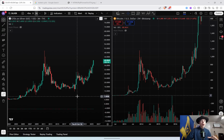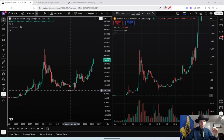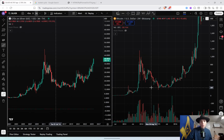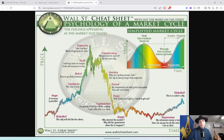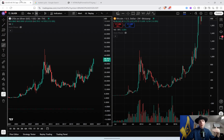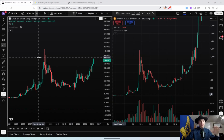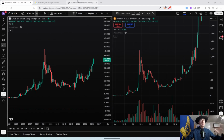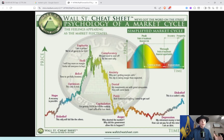And the really cool thing about this is it's not just crypto that does this. As you can see, we have silver over here on the left and Bitcoin over here on the right. Silver looks exactly like Bitcoin back in the day. Why? Because the human emotion never changes. The psychology of the market cycle is repeating itself over and over again. So using this knowledge, we can make money in the crypto markets, in commodities markets like gold or silver, in the stock market, by understanding the emotions and the psychology that occurs in every cycle.